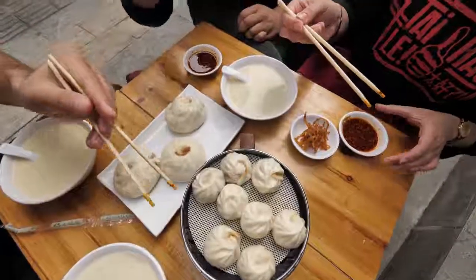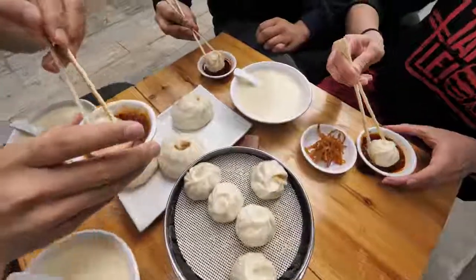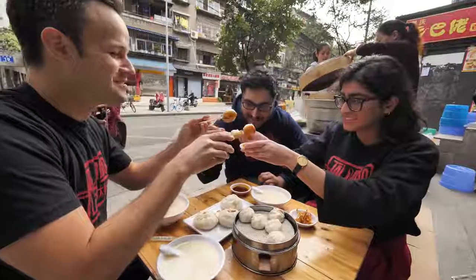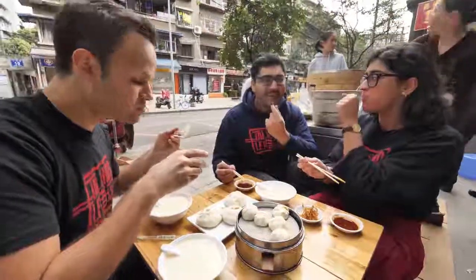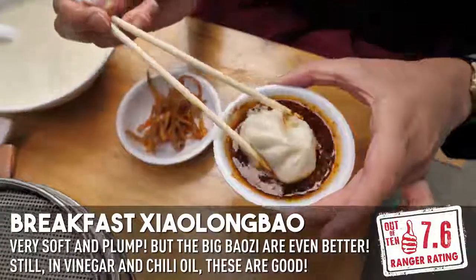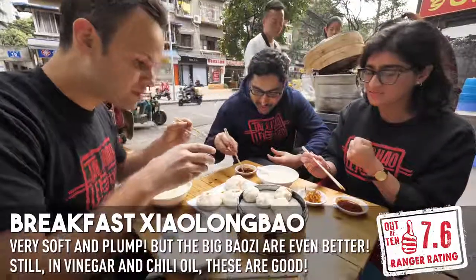Let's go for some xiaolongbao. Oh yeah, fresh steam. Oh, it's so, so soft. Cheers. Cheers. Oh yeah. The texture is really good. And the vinegar is quite sour. It is, but it goes really well, because the inside of the pork meat is quite, not sweet, but it has a sweetness to it. Mm. That's really, really good.